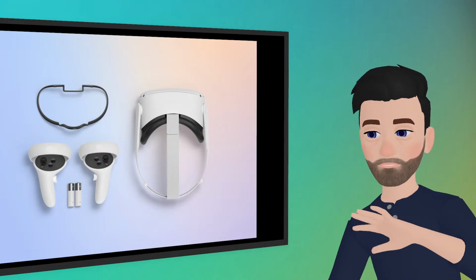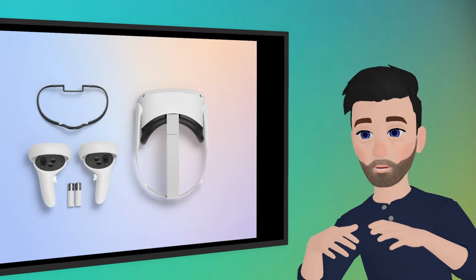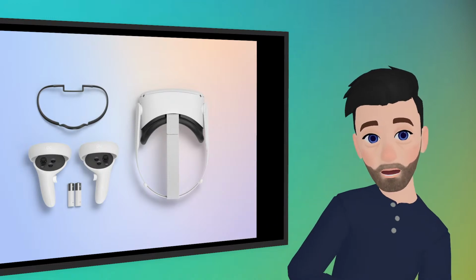Those factors are probably what's more at the helm of this, as well as what we talked about earlier, where they want to make sure that they can put more and more tech into future Quests, and that's harder and harder to do at $300 in an inflationary period.